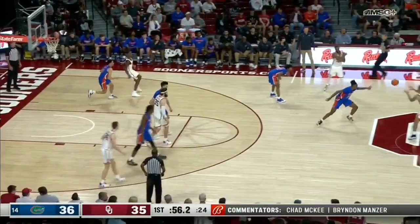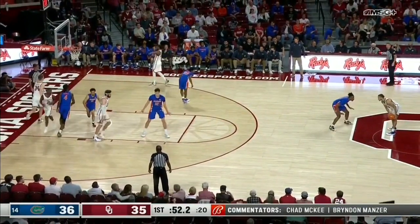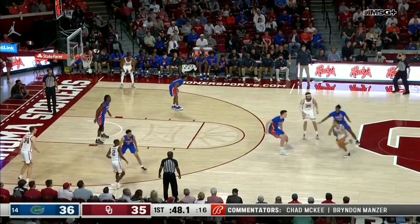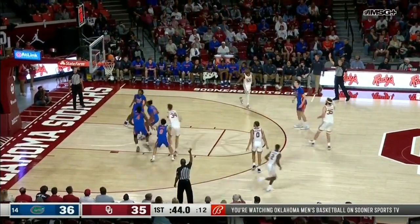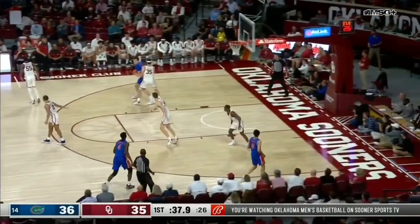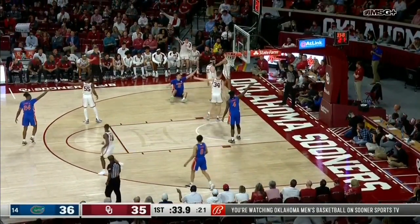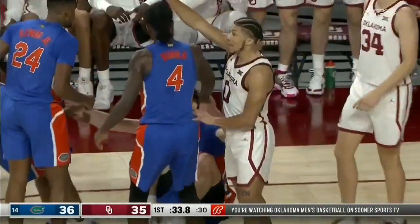Barkless. Supers need a good look here. Where are they going to go? Goldwire to Tanner Groves. Left open for 3. And Florida a chance to stretch the lead just a bit. Under 40 seconds left in the half. Castleton, the double team arrives, and Goldwire knocked that off of Castleton and out of bounds.